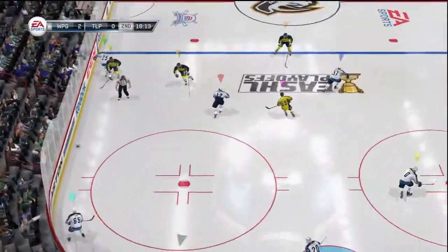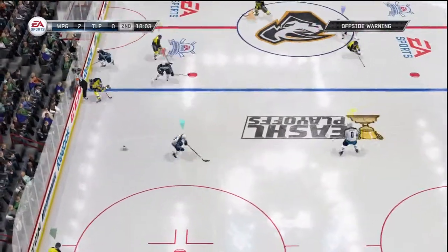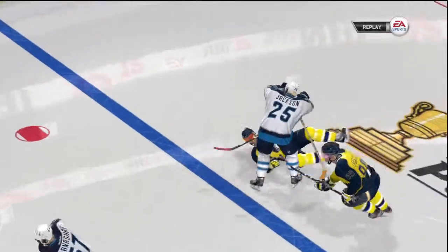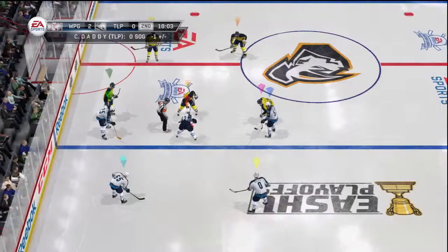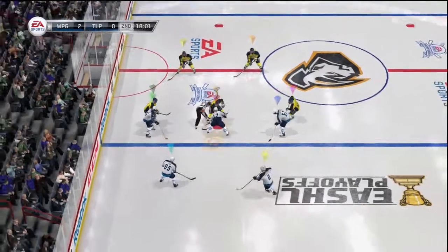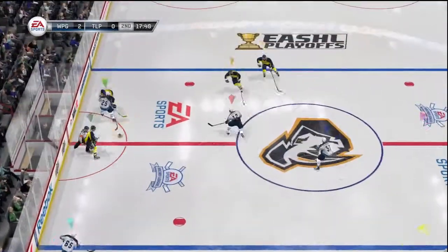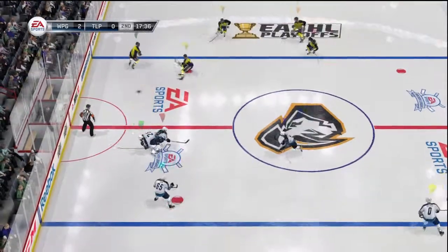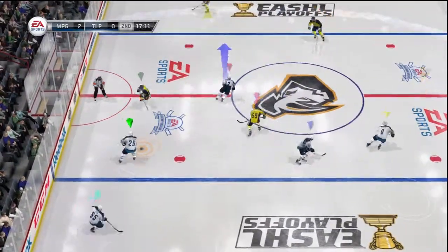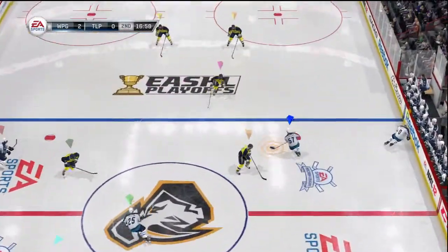Face-off efforts in this close game, Bill, are not getting it done. Really low winning percentage. You can't win like that. Puck will come back out on the offside. Up the boards to Jackson. Umberger. That one straight up the middle.